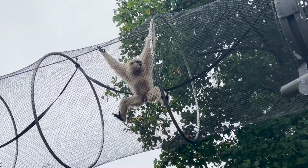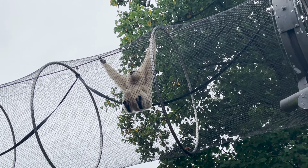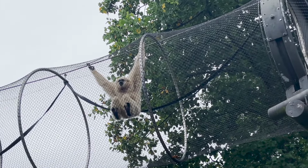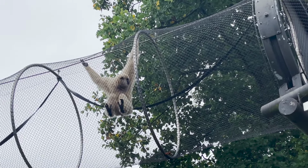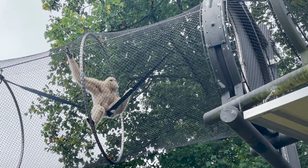I guess they're just as excited to see me, but I think they're hooting to keep predators away. But I'm not a predator or a rival gibbon, I'm a nice guy. Anyways, the star of the show is Georgie, a male gibbon. He loves to be the center of attention, even when it's raining.